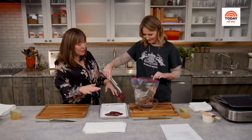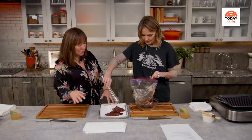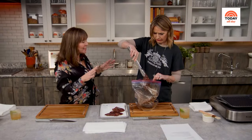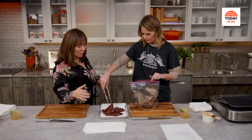Okay. And if this marinade is still on here, like that was drippy. No, you're good. Okay. We're gonna pat it. I mean, we're about to get serious with this. Because it will end up just steaming it and almost boiling it. And that's not what we want. We want that beautiful caramelized crust. So we are really gonna get all the moisture out of it.